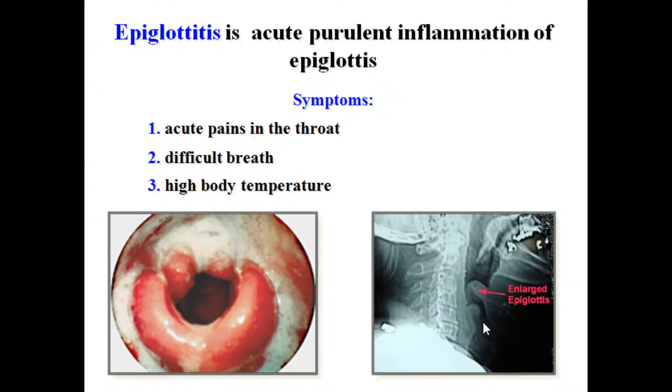So, epiglottitis. Epiglottitis is acute purulent inflammation of the epiglottis. According to statistics, it's also a more common situation for children, but it can also be met in adults. According to scientific papers, a very big role in epiglottitis is played by bacteria such as pneumococcus. That's why vaccination against pneumococcus can decrease the possibility of this disease.